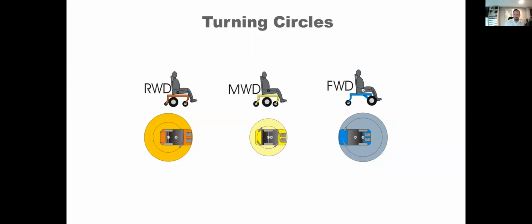This is the first of two concepts I want to talk about before we get into the nitty-gritty. Here I want to go over something called the turning circle, or turning radius. Keep it in mind throughout the whole presentation, because we're going to keep coming back to it when we look at each individual type of chair. In front of us you see a depiction of a rear wheel drive, a mid wheel drive, and on your very right, the front wheel drive. What I really want you to look at is how each individual base achieves a turn. One isn't better than the other, but how they achieve turns is very different.